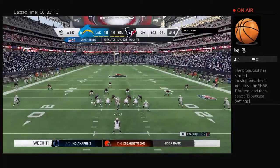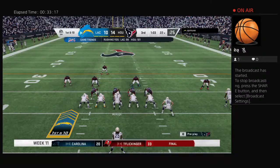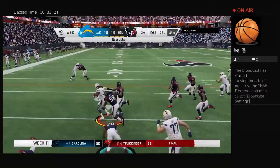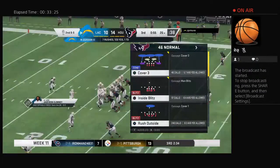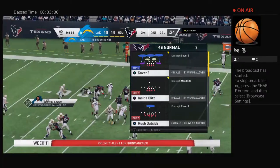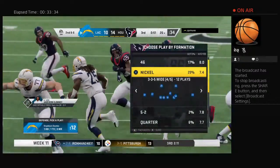The Charger drive about to get going. They had gotten the lead with the opening drive touchdown in the 3rd quarter. Now they relinquish that lead back. Could be in for an interesting second half. It certainly appears that way, doesn't it? Almost turning into one of those pendulum games, right? Where it swings back and forth, and who's going to make the play that changes that, maybe puts it on one side and keeps it there.